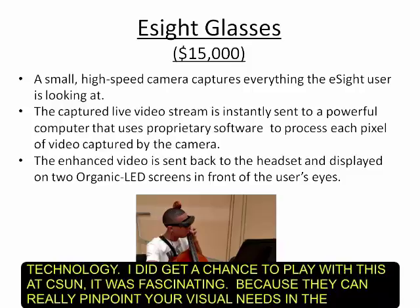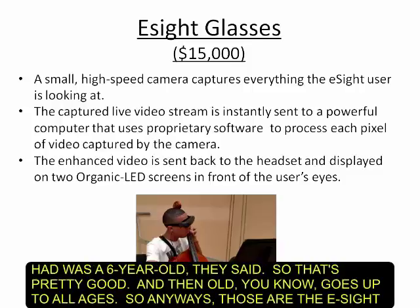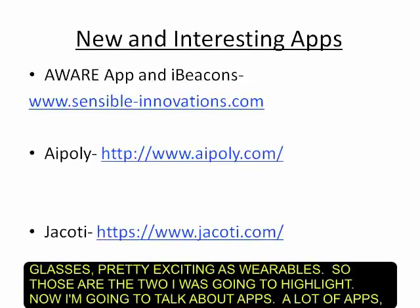I did get a chance to play with this at CSUN, and it was fascinating because they can really pinpoint your visual needs in the software so that you can see clearly, which is great. So a really useful tool, I think. And the youngest user they had, they said, was a 6-year-old. So that's pretty good, and it goes up to all ages. So anyway, those are the eSight glasses. That's pretty exciting as a wearable. So those are the two wearables I was going to highlight.